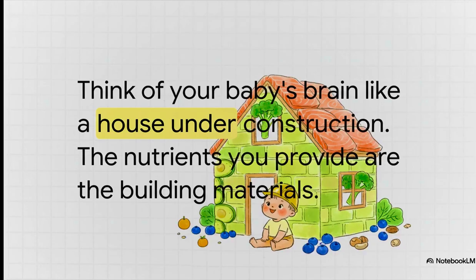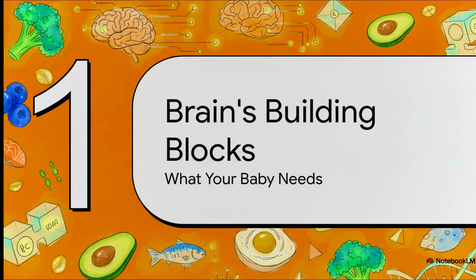So, I absolutely love this metaphor. Think of your baby's brain as a house that's being built from the ground up, right now. The quality of the nutrients you give them, those are the building materials. And the stronger the materials you use today, the more solid and resilient that house is going to be for decades to come.